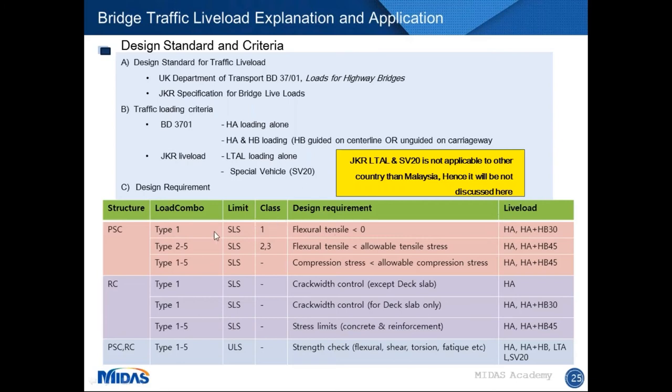Similar criteria, as you can see, apply to the type 2 to 5 combinations, and the design will be based on class 2 and 3, where it is allowed to take tension but within the allowable tension of concrete. The loading to be considered is HA plus HB 45 units. The same thing applies to the other types of combination and also the other types of structure as well. Due to time constraints, I am not going to explain one by one, as you can study them within this table.